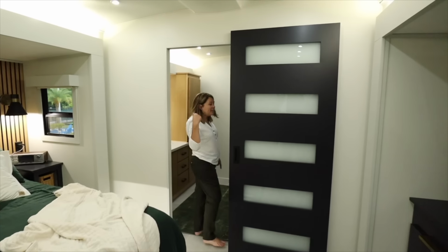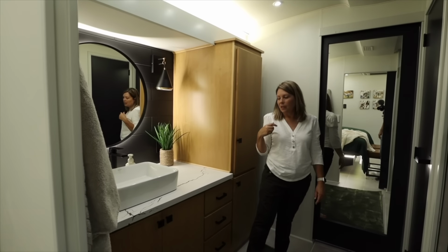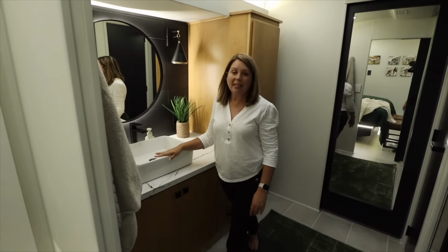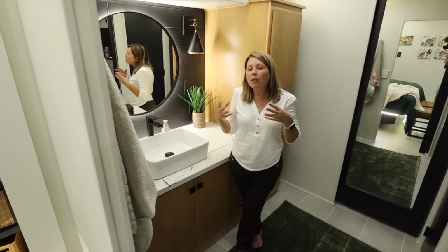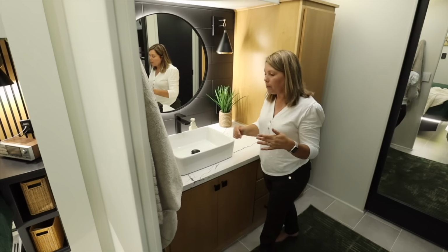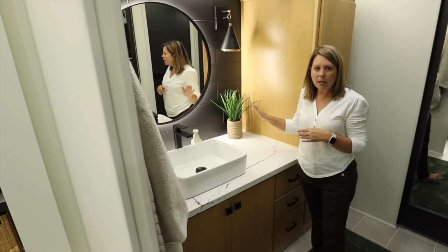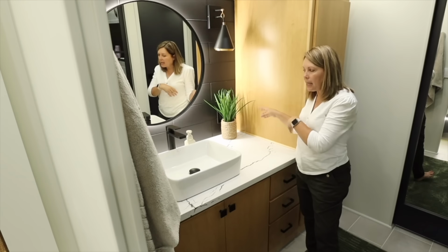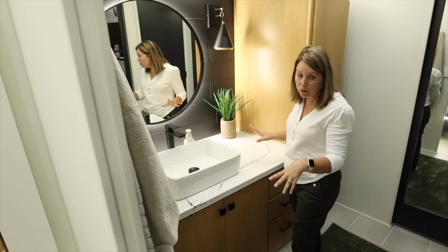All right, come in here. This is our bathroom. We went with a single vessel sink. I know a lot of people will say, oh, we need 2 sinks, you brush your teeth together at the same time. Well, for me, having this counter space for hair dryers, flat irons, makeup, getting ready in the morning, we just didn't want to give up that space. So this was a better use of space for us.